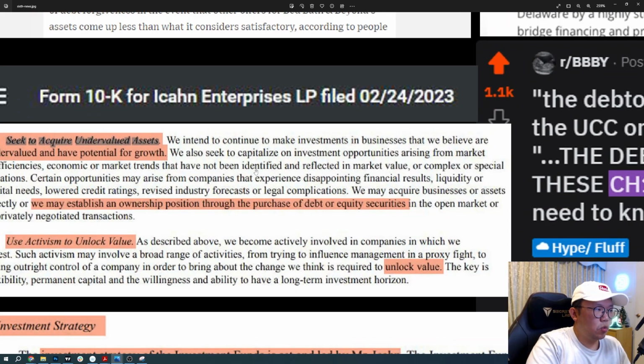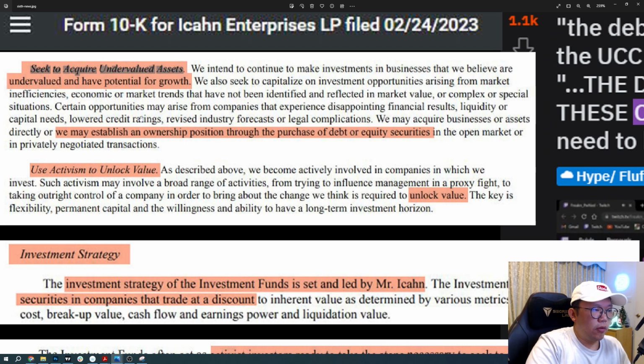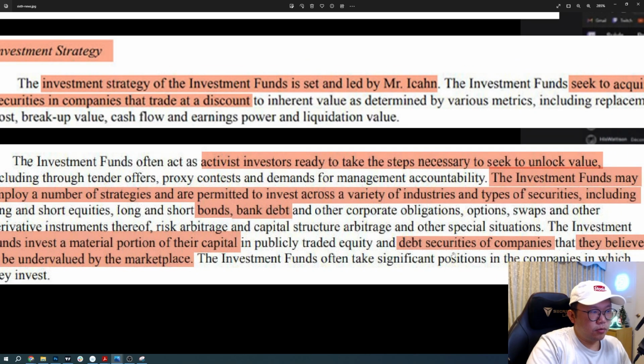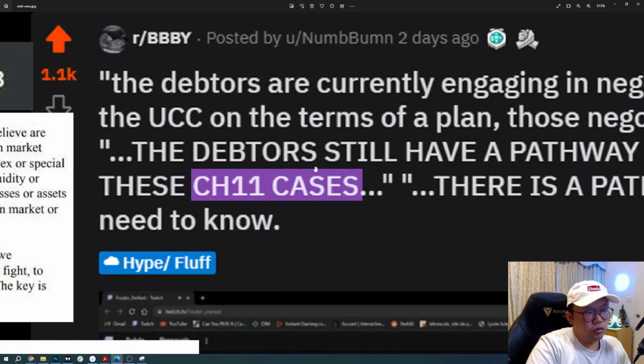And that strategy was used by Carl Icahn. This is a filing from February 2024 this year. What his fund uses is they're looking for undervalued assets, and this is one of the strategies led by Mr. Icahn, to seek to acquire securities that trade at a discount. And then one of the things he does is he buys the debt security of the company. It's a very clear sign to me that the 6th Street bidding process seems to be something that Carl Icahn uses.